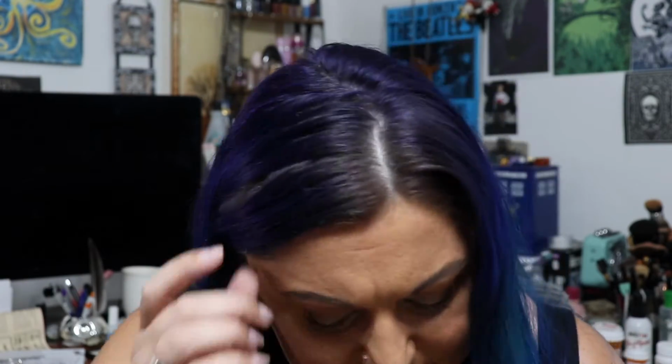The next thing is a tried and true. This is my OFRA highlighter in Rodeo Drive. This right here, I mean, I have not come across a highlighter yet that performs as well as this one does. So totally loving this.